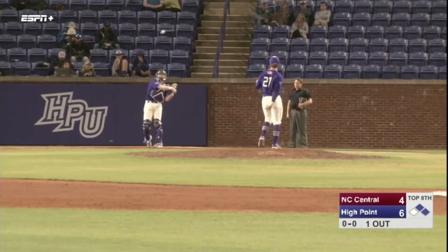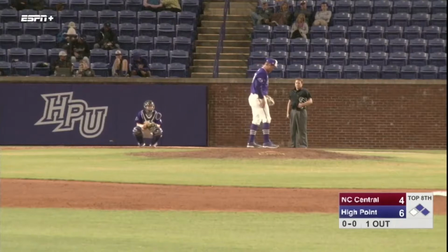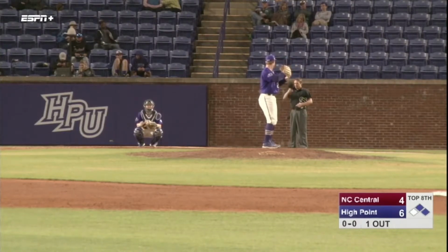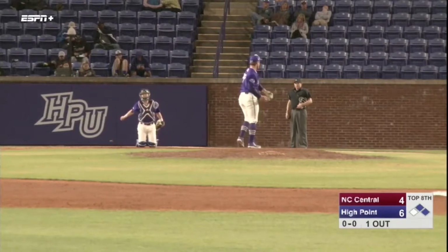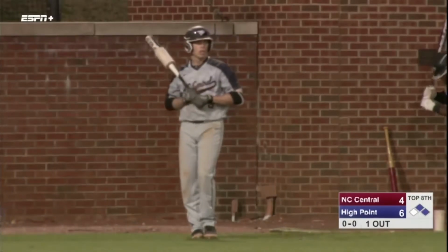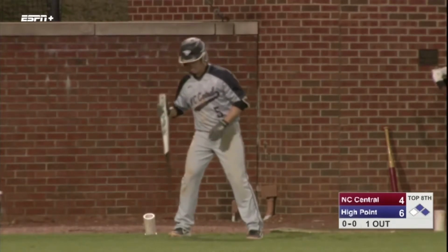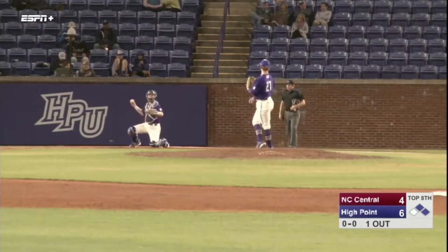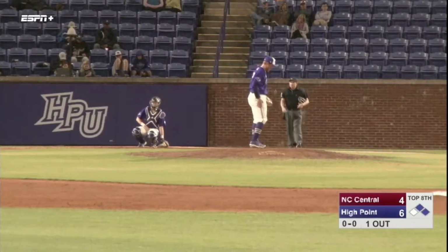Then North Carolina Central slowly but surely began to chip away. They got it to 2-1 on a fielder's choice on a double play ball that got away from the first baseman. That allowed a runner to score from second. They then would take the lead as they got another fielder's choice to tie the game. And then a 2-run triple by Joyce made it 4-2 North Carolina Central. And that lasted till the bottom of the sixth when High Point got a run thanks to another fielder's choice.